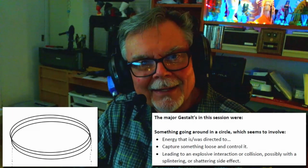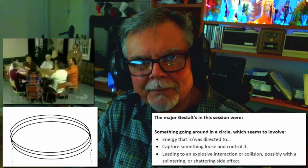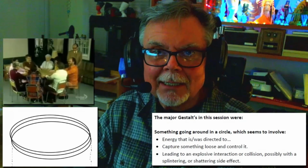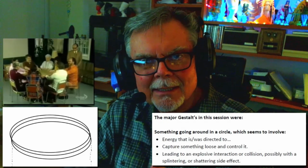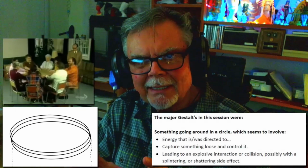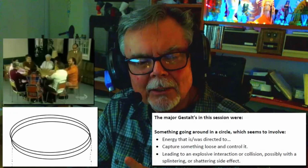Oh my God, how accurate is that? People were sitting around a card table, and while they were thinking they were channeling something imaginary, my subconscious is telling us that they were directing their energy to capture something that was loose. The energy, I guess, and control it. Oh, wow! And it goes further.